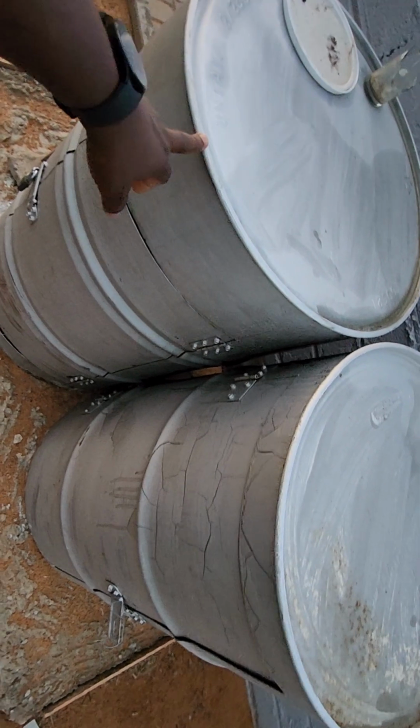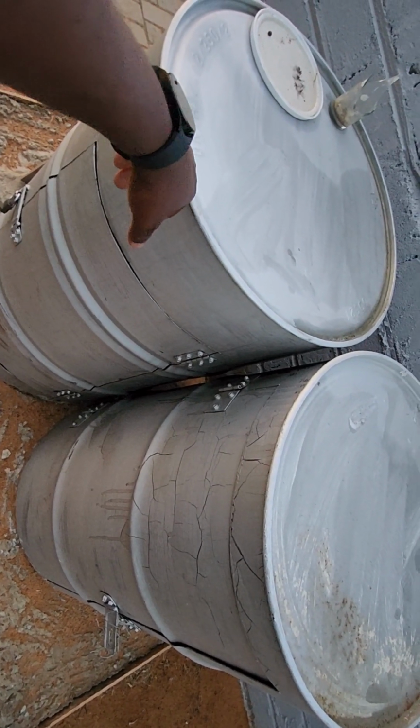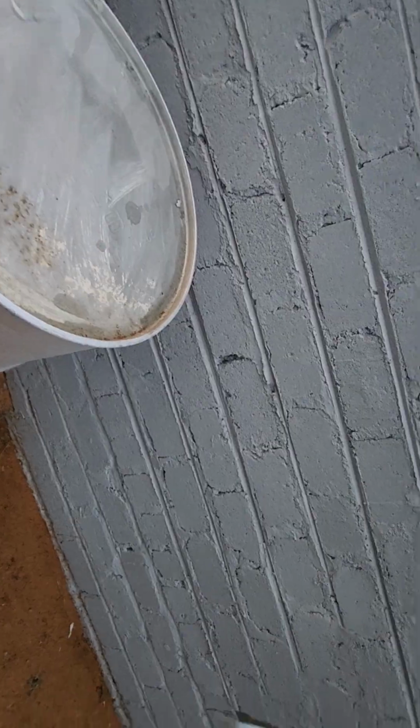That's where we keep our gas cylinders. One supplies the fridge. We have a gas fridge. We use it once in a while. Mainly we use electric fridges, and then we have another one for the stove. We have a gas stove.